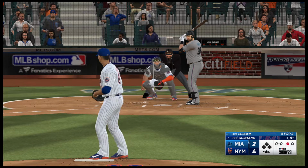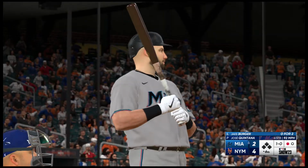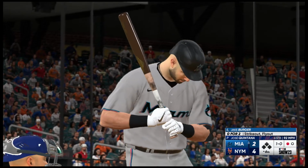And now here is Jake Berger. First offering misses the mark. Berger measures 6 feet 2 inches, 26 years old, and they traded for him earlier this year.